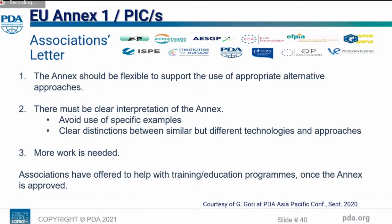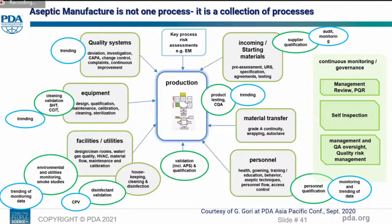Of course, aseptic manufacturing is one of the most complicated types of manufacturing because it's not a single process. It's a collection of processes. And all of these processes have to be very carefully controlled in order to achieve the desired result, which is a sterile product at the end. And so, again, PDA is very involved in this area. If I look at this chart, almost every element on this chart, PDA has technical guidance and training on those topics.